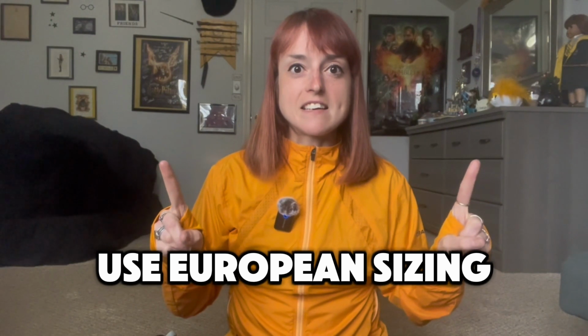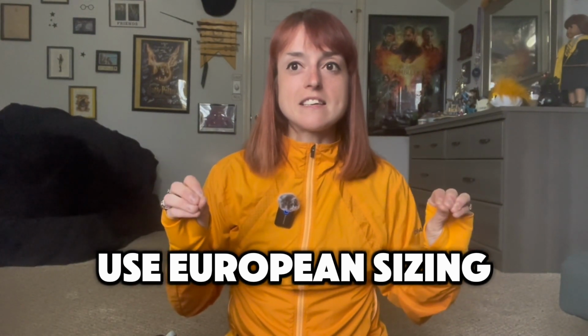Here's what I'm going to recommend about shoe sizes. And this is what I found works, generally speaking, the best when you're trying to buy things not in a physical store and you can't physically try them on ahead of time. Use European sizing. Please use European sizing, because American sizing is all over the place.